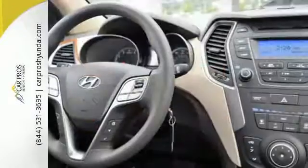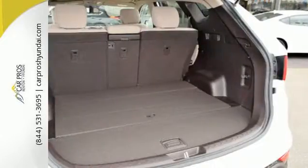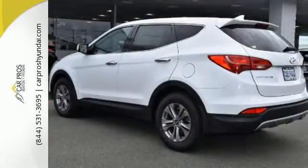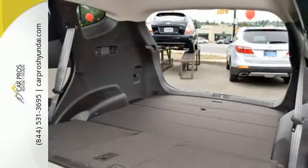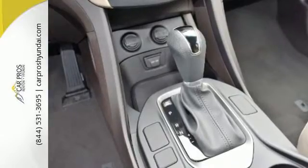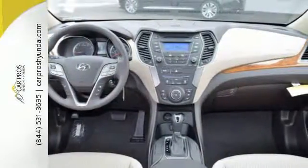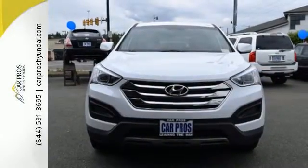cargo room. When it comes to capability, this Hyundai has a big advantage in close quarters. Its tight turning radius will help you navigate into places where every inch matters. Plus, there is plenty of fun to go around with Sirius XM satellite radio and iPod USB auxiliary audio input jacks. You'll have the perfect soundtrack for every journey. Make the practical choice and still have fun. Make this Santa Fe Sport yours today.